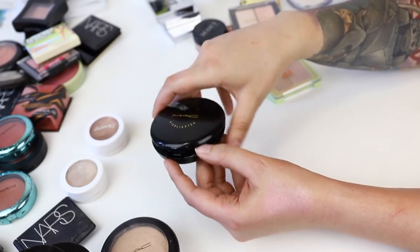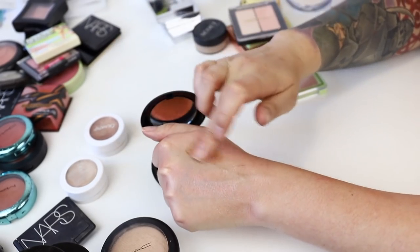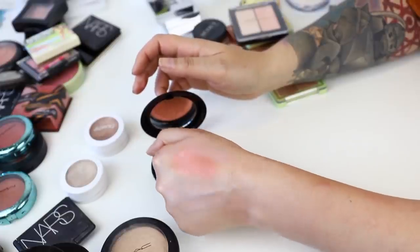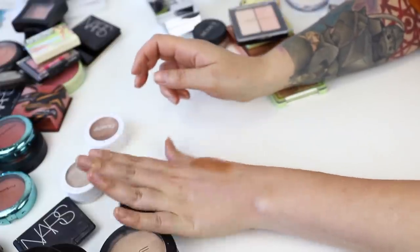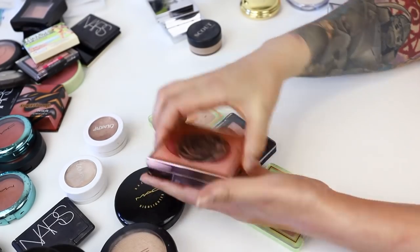It is beautiful. I didn't buy it as a highlighter, but if you've got deep skin, you can wear it as a highlighter. But this is just a magical unicorn and I'm keeping it. Limited edition. This is Smashbox Vlada Petal Metal Highlighter.